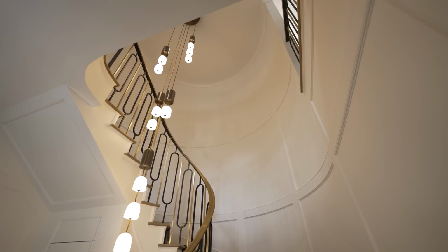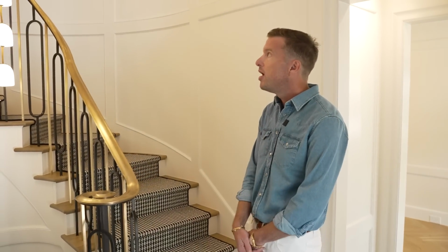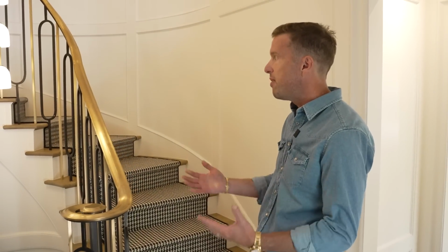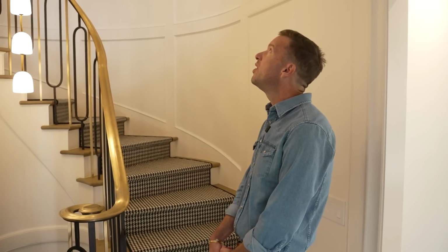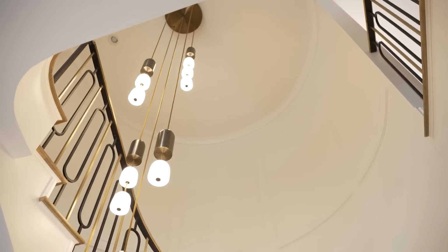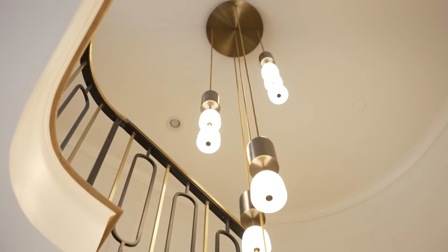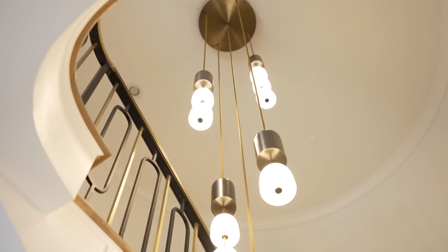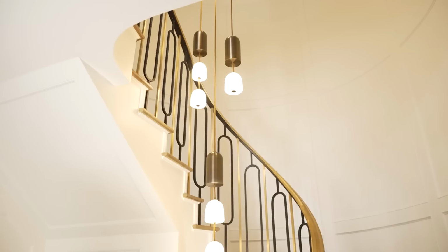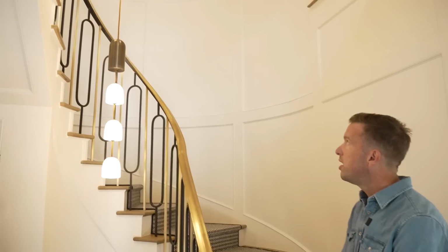The original curved staircase, it was really one of our favorite things about the house. When we came in, we realized it could be reimagined and brought up to date. And we found this 16-foot long custom chandelier from a company called Boyd Lighting to fill the whole entry space. And I think it really is a great way to blend the old and the new with this modern fixture in this space that is unchanged for almost 100 years.